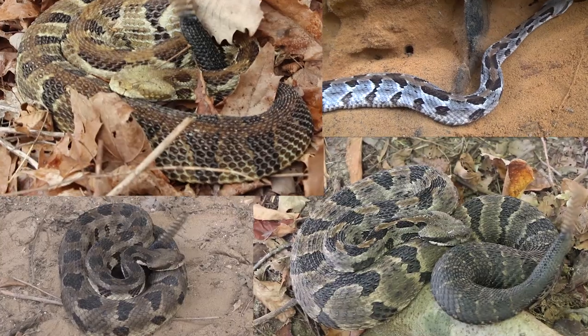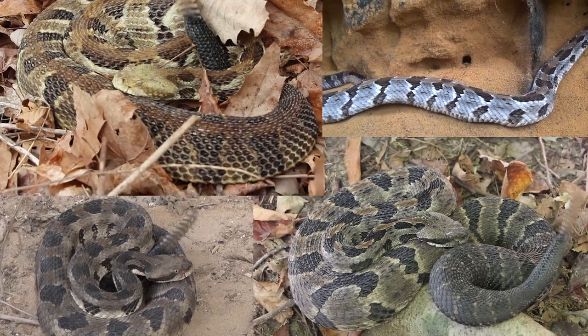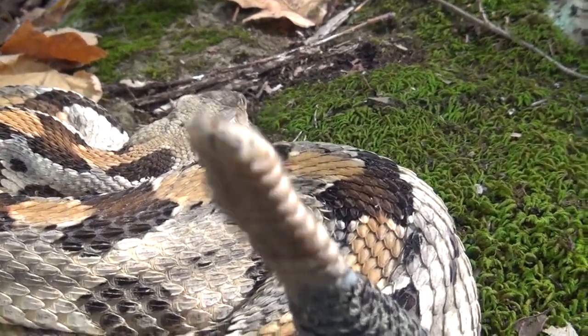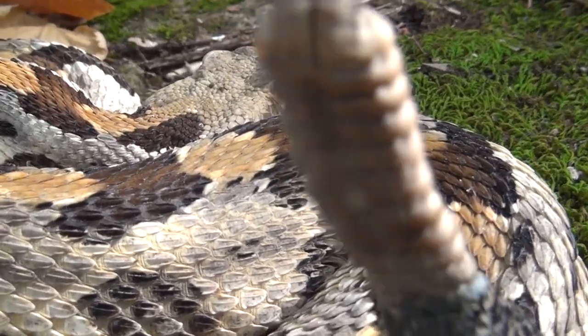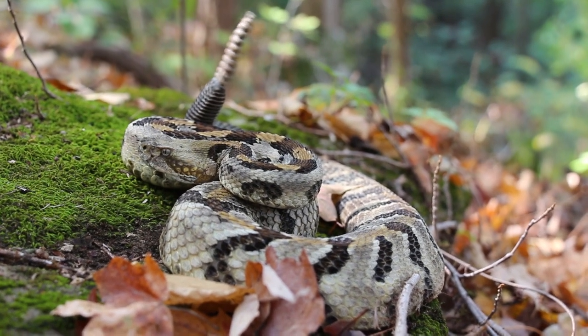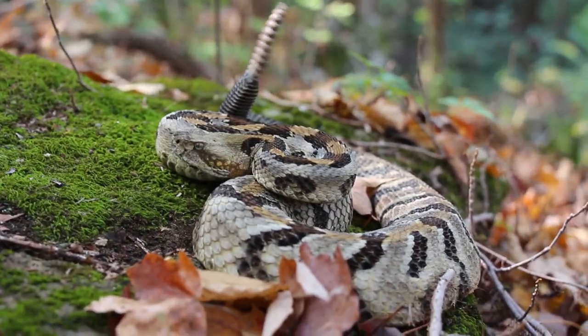Over the years, we've found many timber rattlesnakes. Their color and pattern varies greatly. This one is light in color with a prominent rust-colored stripe on the back and bright yellow markings on the side of the head. It only began to rattle as we moved closer. Timber rattlesnakes are reluctant to strike and only do so as a last line of defense.